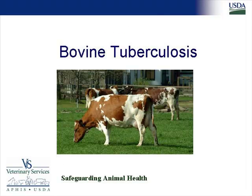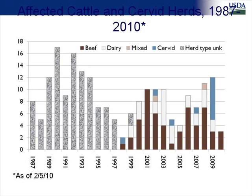Okay, bovine tuberculosis. This graph shows the number of samples that we've had, or positives that we had through the years. Prior to 1998, we did not have the history on the type of herds they came from, whether they were beef or dairy or mixed or cervids. Essentially, we've been getting the last few years 4 to 12 a year as far as new positive herds identified.